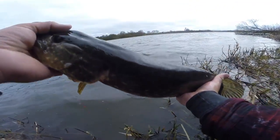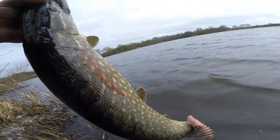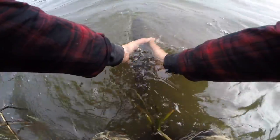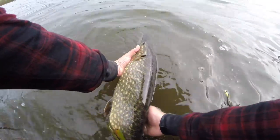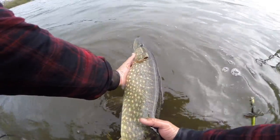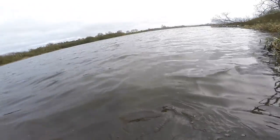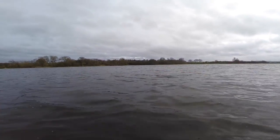Nice chubby. That's pike number 6 for the day anyway. And it's a nice fat one. So we'll get this guy returned. Off they go. Soaking wet. It's a nice pike.